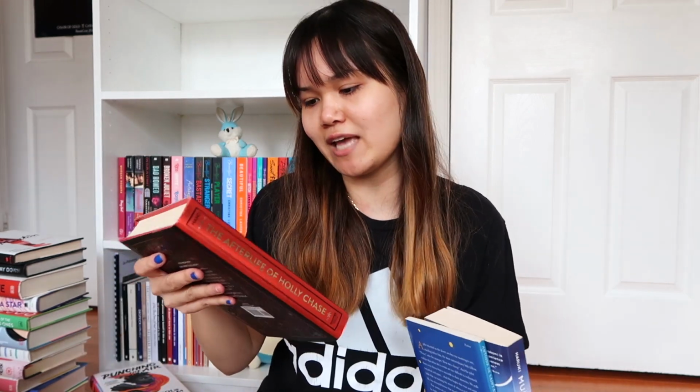And then here we have The Afterlife of Polly Chase. This one, is it science fiction? No, it's not science fiction, but there's magic in it a little bit, but it's also contemporary, so that's a little bit tricky. The Little Prince is like a middle grade book, and I don't have a middle grade section, so there's that.